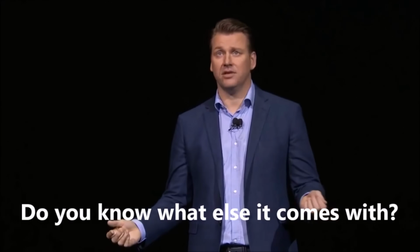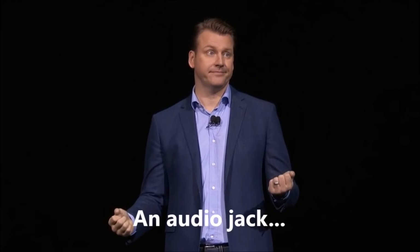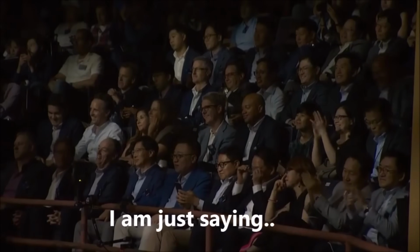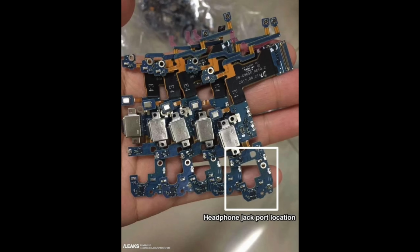The Bixby button will remain on the side, although people don't know why it's there other than remapping it for other custom functions. The Bixby button to some just seems a little pointless, but Samsung thought that it should remain. And the craziest thing is that the 3.5mm headphone jack, which was rumored to be eliminated in the early days of Galaxy S9 rumors, will remain. A leaked circuit board actually shows a clear cutout for where that can be placed, which is incredible. Nowadays, most phones are removing it, and for Galaxy to stick to their guns and keep including it in their phones, I think will retain a lot of loyal customers.